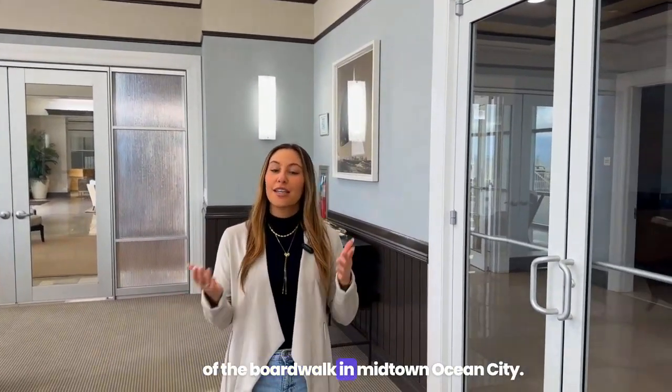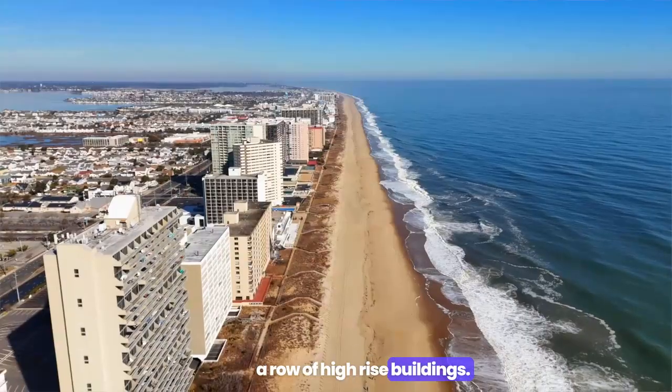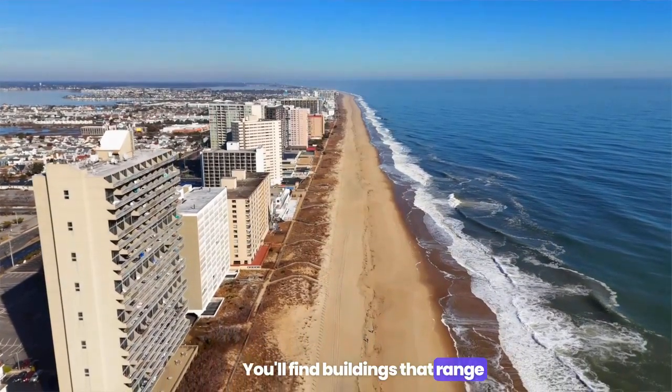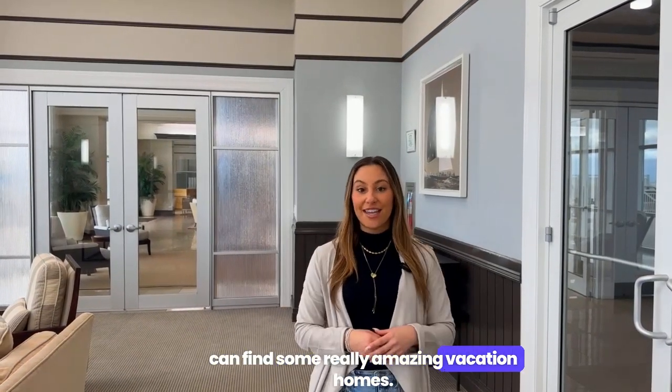North of the boardwalk in Midtown Ocean City, you're going to notice the skyline change as the oceanfront is suddenly dominated by a row of high-rise buildings. This is known to locals as high-rise row. You'll find buildings that range in age, offerings, and conveniences. It's within some of these buildings that you can find some really amazing vacation homes.